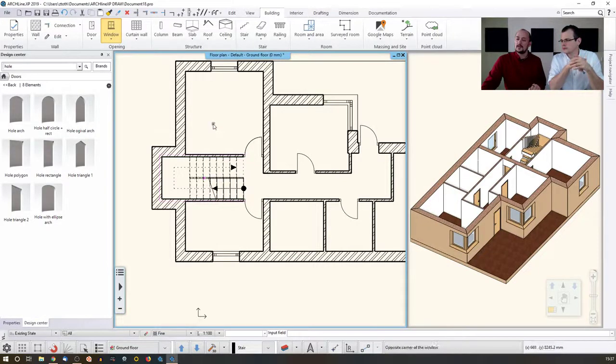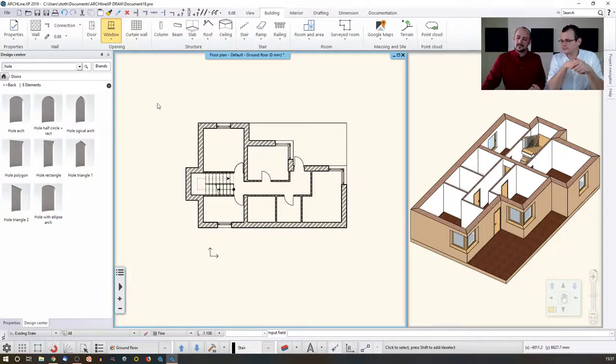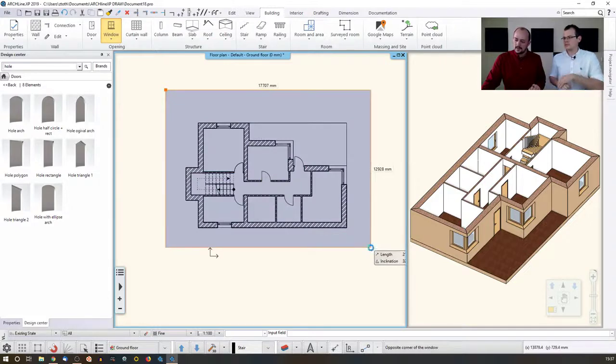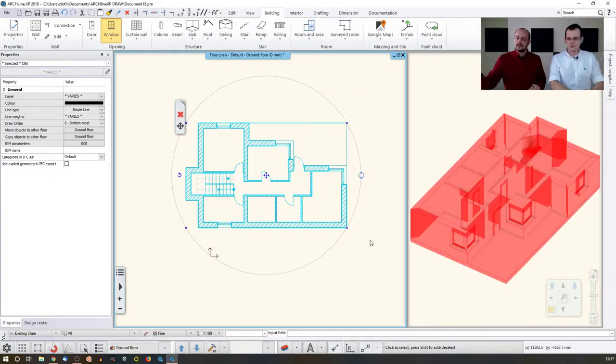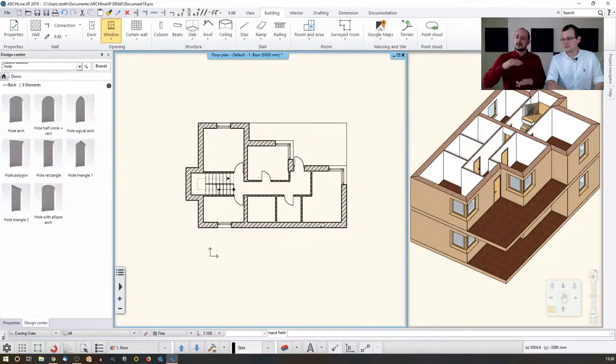So now we're done with this floor. What I will do is select the whole content. I just click here, move my mouse to the right, click and drag, and click again. So I just selected everything in the 2D and in the 3D. And then at the left-hand side, there is an option appearing called Copy Objects to Other Floor. If I click here, I can select another floor, which is now the first floor. If I do that, the software makes an exact copy of this floor. And then I can just start customizing.